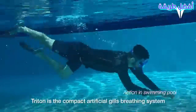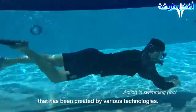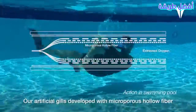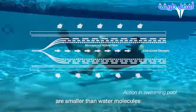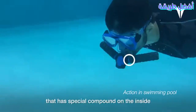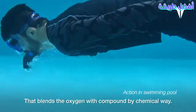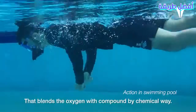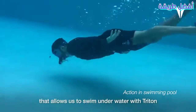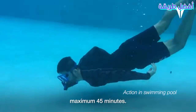Triton is the compact artificial gill breathing system that has been created by various technologies. Our artificial gill developed with micropores or fiber smaller than water molecules can extract the oxygen from water. It's a connector that has a special compound on the inside that blends the oxygen with the compound by a chemical way. Our microbattery is a modified lithium-ion battery that allows us to swim underwater with the Triton for a maximum of 45 minutes.